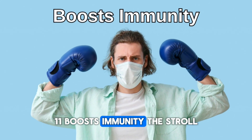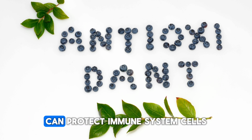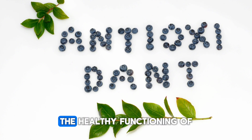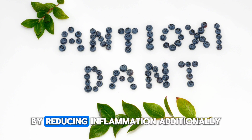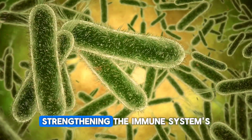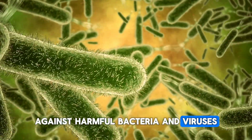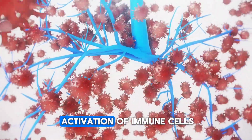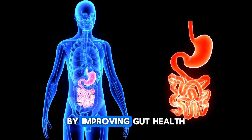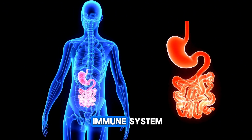11. Boosts immunity. The strong anti-inflammatory and antioxidant properties of turmeric can protect immune system cells from the harmful effects of free radicals and support the healthy functioning of the immune system by reducing inflammation. Additionally, it can enhance microbial resistance, strengthening the immune system's defense mechanisms against harmful bacteria and viruses. Curcumin can stimulate the activation of immune cells, allowing the body to fight infections more effectively. By improving gut health, it helps maintain healthy gut flora, contributing to a stronger immune system.